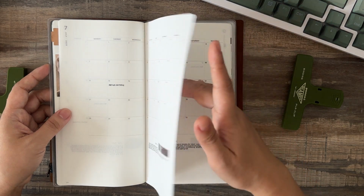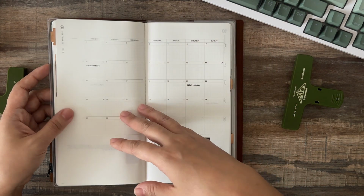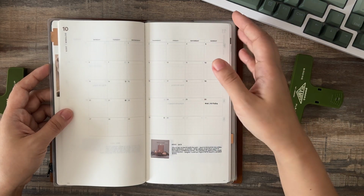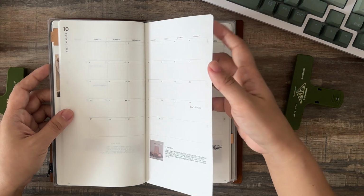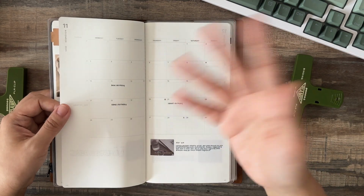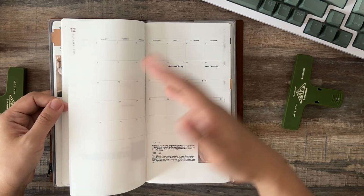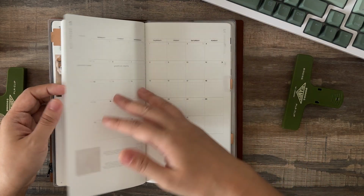And oh yeah, before I forget, I also put family and friends' birthdays on here. At first, I really didn't need to put it because for some reason I always know when my friends' birthdays are, but I just wanted to put it. I really don't know why, because I think someone asked me. So I ended up putting it anyway. And that is how the year starts in my monthly insert.